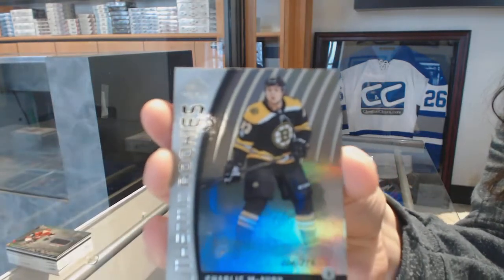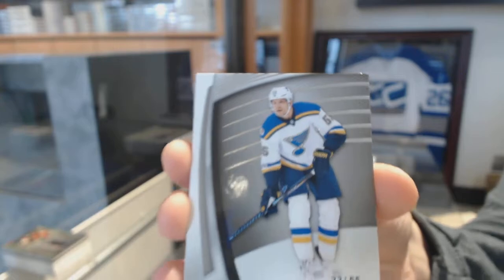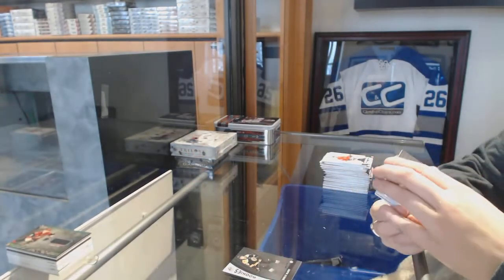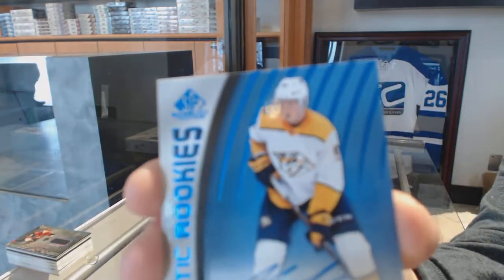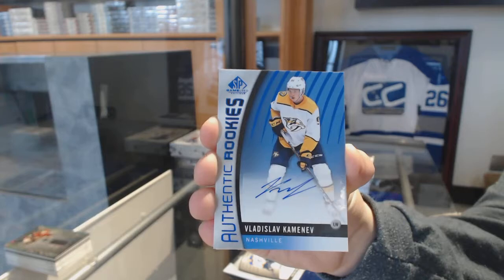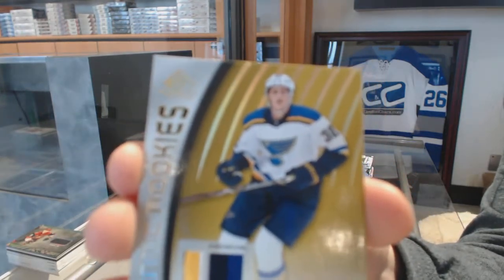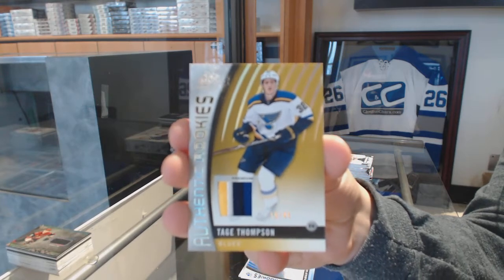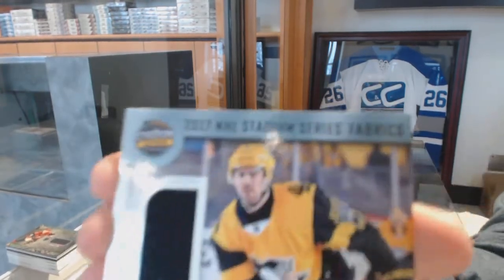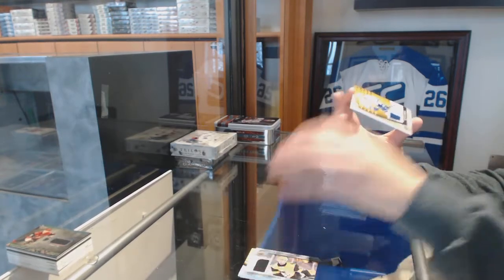Rookie number to 219 for the Boston Bruins, Charlie McAvoy. We've got a base card number to 55 for the St. Louis Blues, Colton Parayko. For the Nashville Predators, authentic rookies, blue auto, Vladislav Kamenev. Premium patch number to 49 for the St. Louis Blues, Tage Thompson. Stadium Series Fabrics jersey for the Pittsburgh Penguins, Justin Schultz. And for the Tampa Bay Lightning, jersey of Victor Hedman.